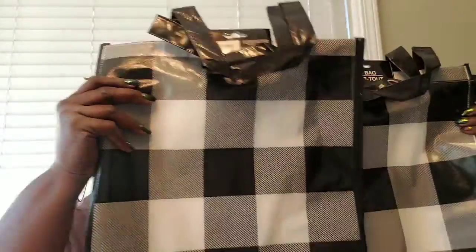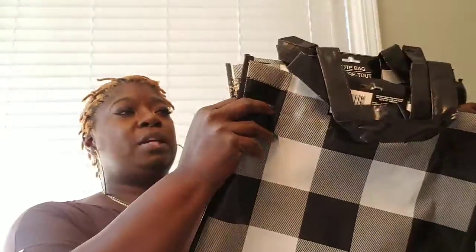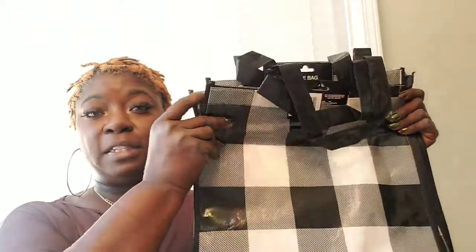And shopping bags. I got two shopping bags. Again, that black and white print. Tote bags, whatever they're called. They're called tote bags, but I call them shopping bags. But just to put little things in to match the decor around the house, honey. Yeah, I got those too. Let me put these over here. I didn't get a lot, but I got enough.